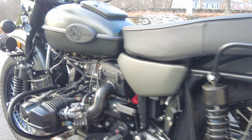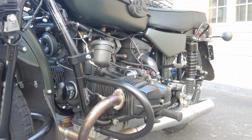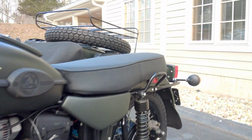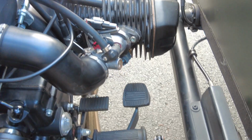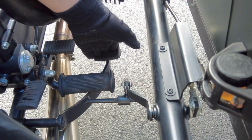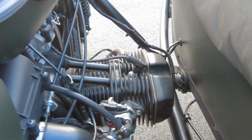So talking about a couple specifications, it is a 749cc horizontally opposed twin. It has 4 forward gears and 1 mechanical reverse gear. So for the forward gears, we have this nice heel-toe shifter. And then over on the right side, we have our foot brake, which as we can see is tied to the master cylinder on the sidecar, so that actuates both rear brakes.